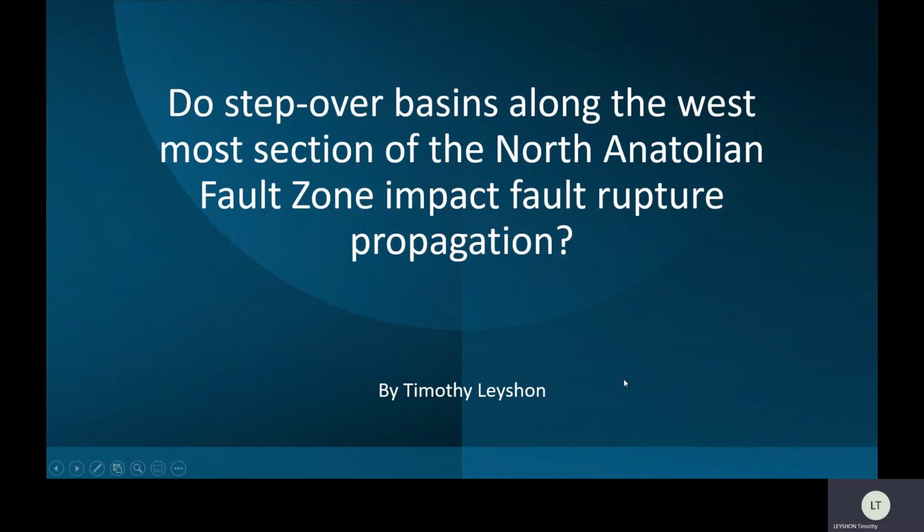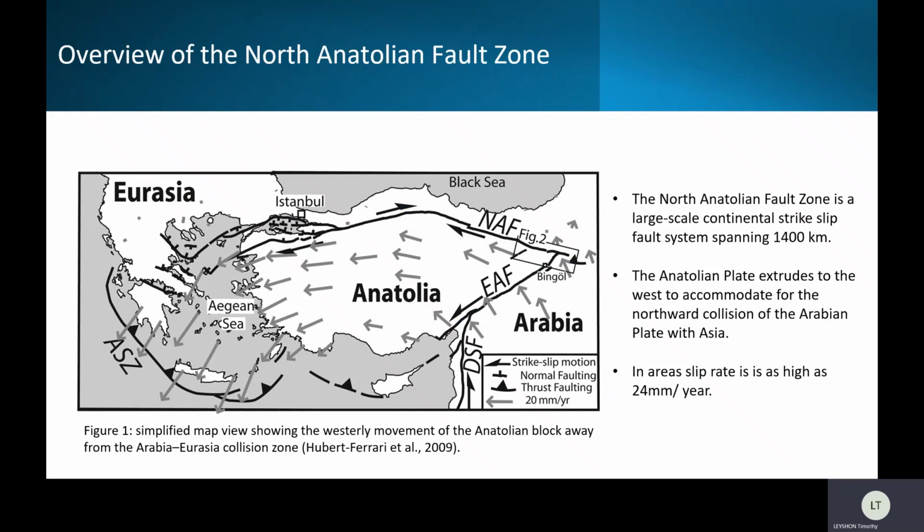For my study, I've decided to investigate whether step-over basins along the westmost section of the North Anatolian Fault Zone impact fault rupture propagation. The North Anatolian Fault Zone is a large-scale continental strike-slip fault system that extends 1,400 kilometers from the Karlıova Junction in the east to the Aegean Sea in the west.